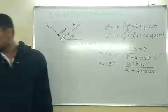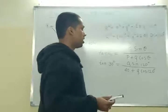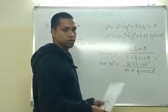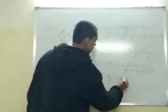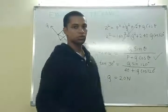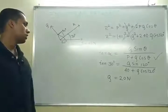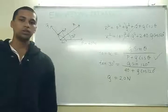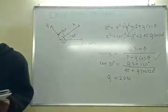So if you solve this one, I have got an answer of 20 Newton. Q is equal to 20 Newton. I think you can solve it yourself, so that is why I am not solving it. Q is directly 20 Newton. Okay. So this is example 4.